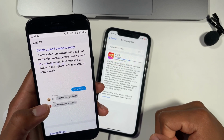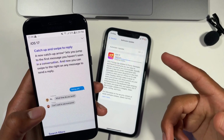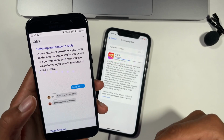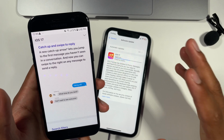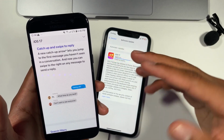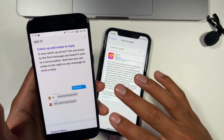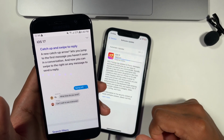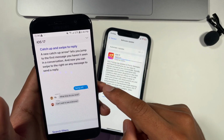Now we also have a new feature in Messages called Catch Up and Swipe to Reply. So a new Catch Up arrow lets you jump to the first message you haven't seen in a conversation. Now I see that as very useful because that's been available on many social media apps, for example, WhatsApp, Instagram, Snapchat, and other social media messaging apps. And this is finally coming to Messages, so you won't have to scroll up and see what you've missed. Now, you're also going to be able to reply if you swipe to the right on any message.